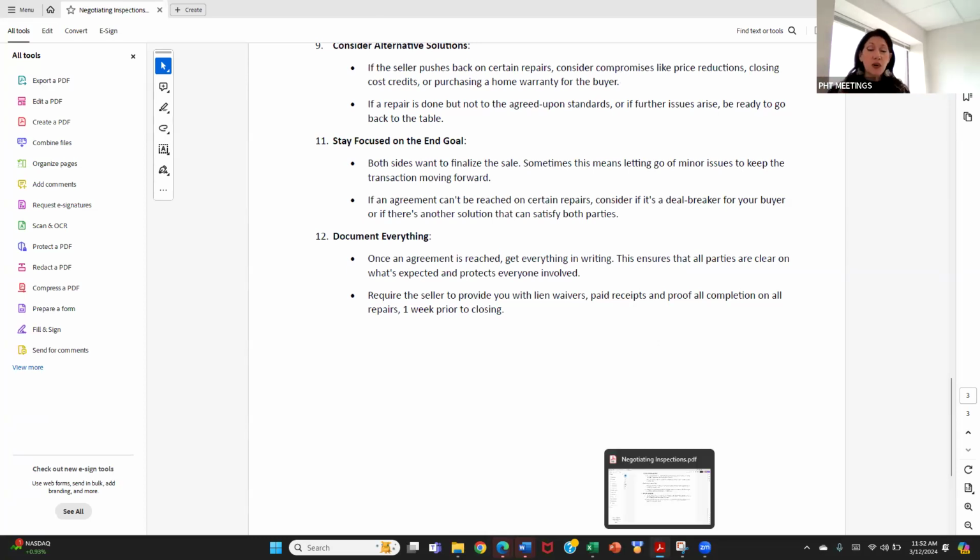Once an agreement is reached, you want to get everything in writing. It ensures that all parties are clear on what the expectation is, and it protects everyone involved. Remember, your purchase agreement is your governing document, and that includes all amendments and addenda, right? So if it's not on paper, it does not exist.